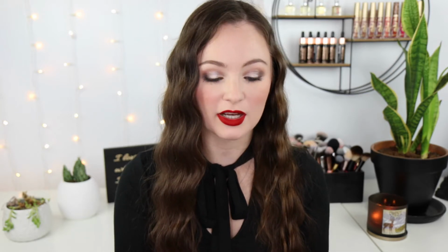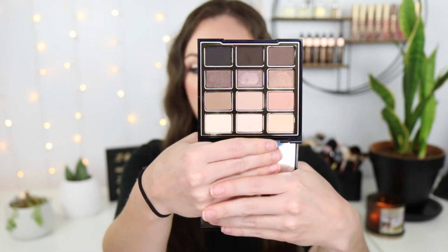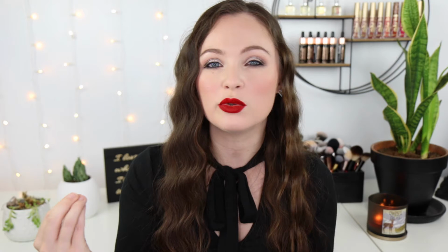This is the Milani Soft and Sexy eyeshadow palette, and I actually got into this after watching Katie do an eyeshadow tutorial with this, and it looked so incredibly soft. Okay, this is the perfect name for a palette: Soft and Sexy. The mattes in here kind of reminded me of the old Stila matte eyeshadows. They're not super pigmented. They're very soft, you build them up and it creates a very diffused look to the eyes.